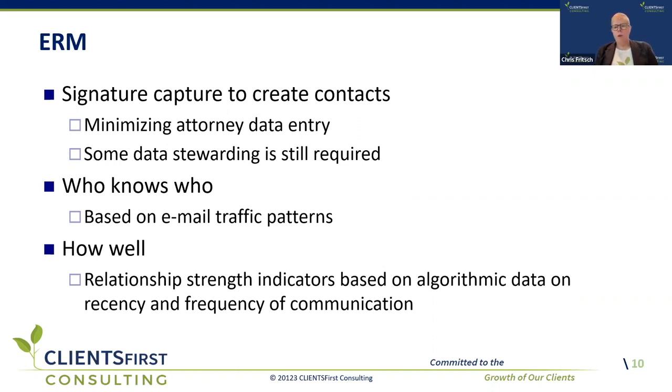In the old CRM, who knows who, based on that person was in Outlook and I shared that person, so I must know them. You go to that person and ask them, they're like, I have no idea who you're talking about. Or it might be somebody they met years ago or they were up against in court, whatever. You don't really know who knows who well. These tools really help with that.